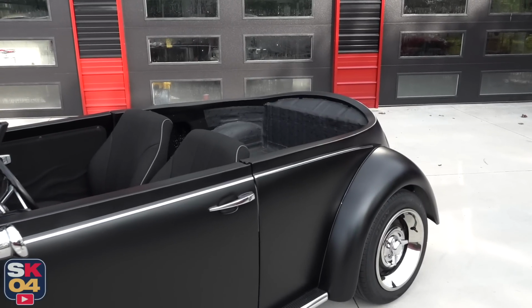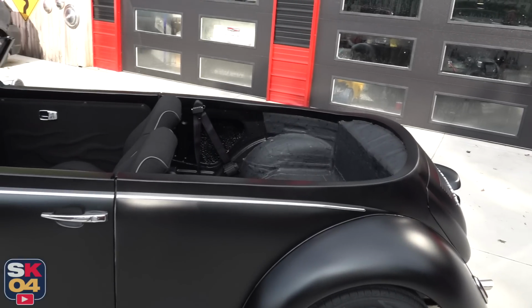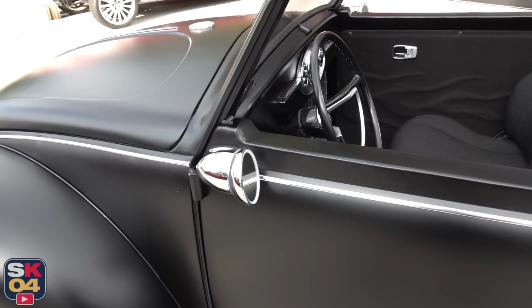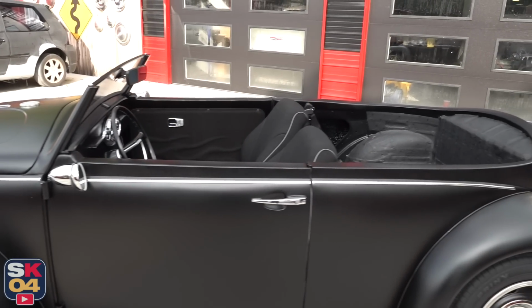Welded it all up, blended it. We kept that little kick up at the back. I really like how it turns out. We actually stepped the side metal down a bit, you can see where we left that little detail right there, which we thought looked pretty cool. But all in all, it turned out really, really nice.